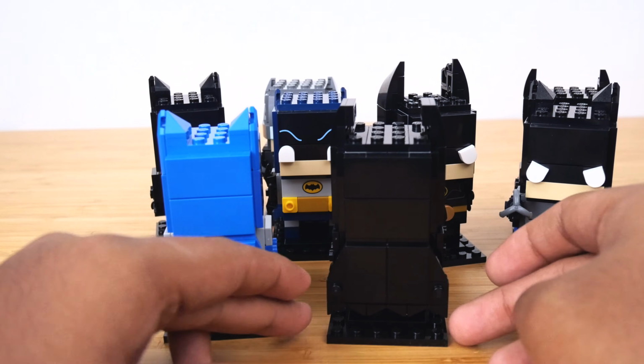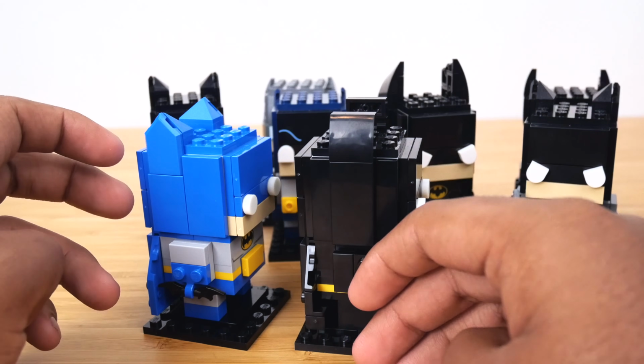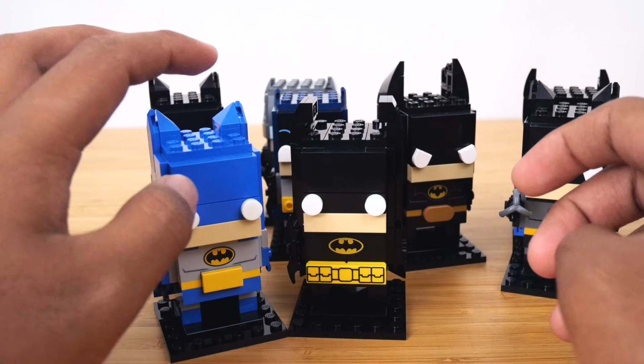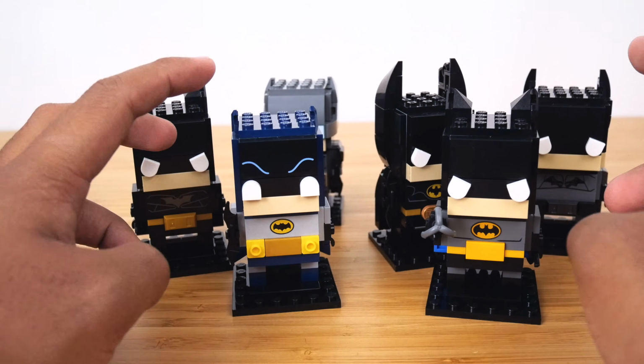Some have standard capes, and then some have the scalloped edge, which is built with cheese slopes, and that just looks perfect. They all carry a batarang, I'm pretty sure, although some of them also have grappling guns. But yeah, these guys are the classic style, which is why they have the tiles, and everyone else except for Batfleck gets these little semicircular tiles.